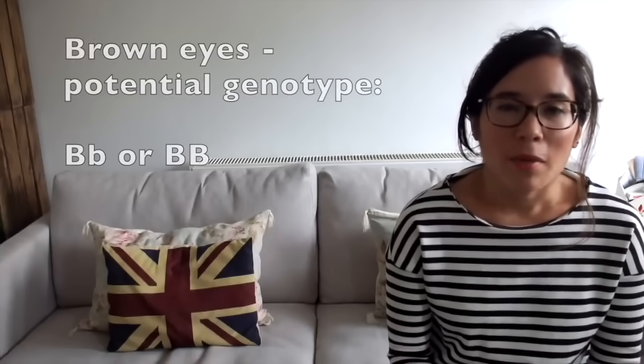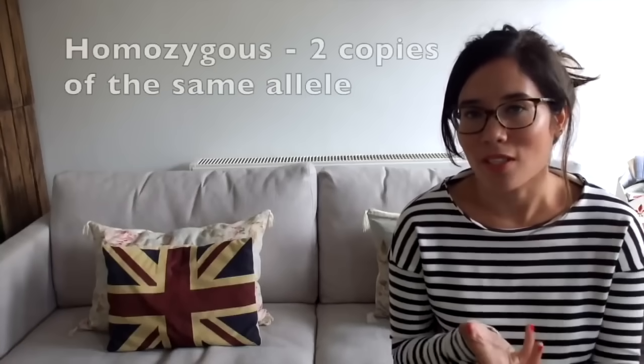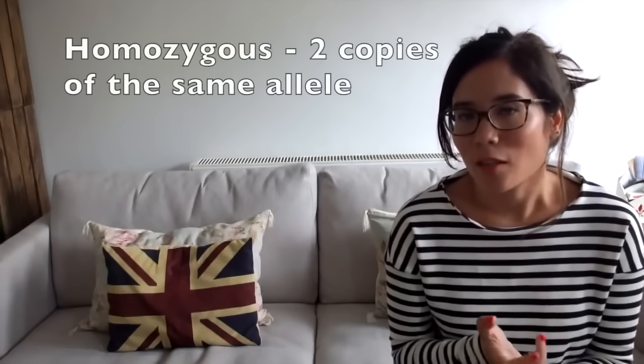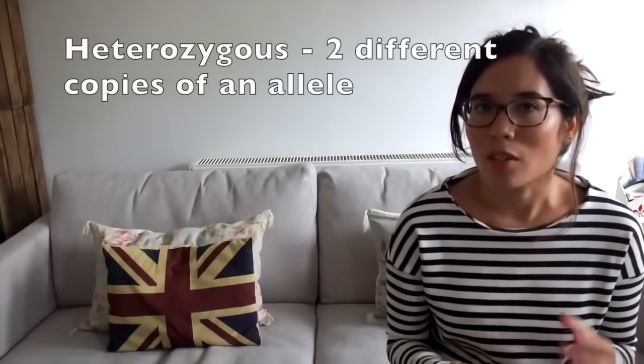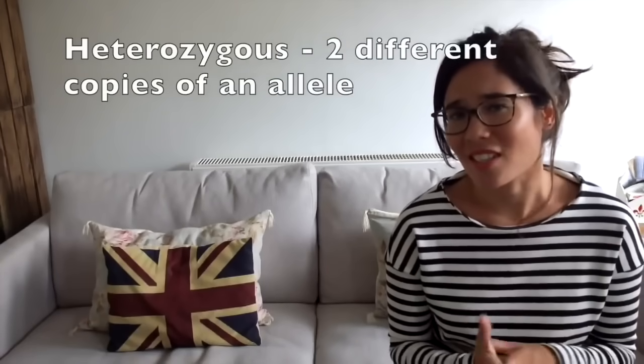And then that would mean that I was homozygous, because what homozygous means is that you have 2 copies of the same allele. So that could be big B, big B, brown eyes. However, if I'm heterozygous, that would mean I'd have 1 copy of brown, 1 copy of blue, so that's big B, little b. I would be heterozygous, but I'd still be brown-eyed because brown is dominant over blue. Sorry, that does sound quite tricky. I'm thinking that as I'm saying it.